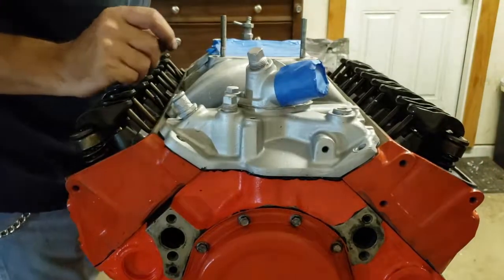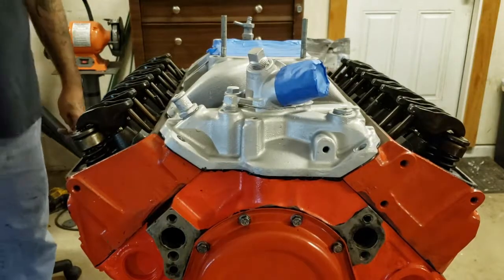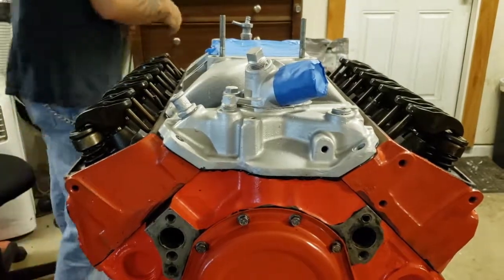And we did. Looks good. All the bolt holes are all lined up. Yeah, they're perfect. Nice. If we're slightly off, we do have the screwdriver. But we don't need it.